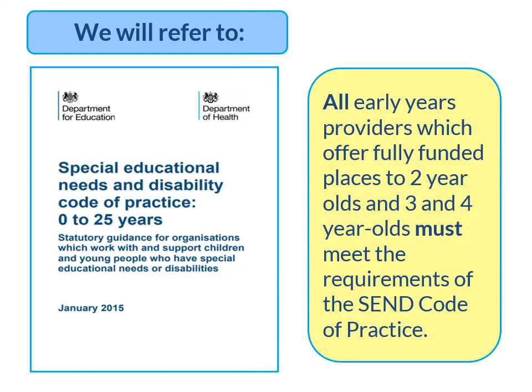We're going to be referring to the Special Educational Needs and Disability Code of Practice in this recording. This is statutory guidance which comes directly from the Children and Families Act of 2014. All early years providers which offer fully funded places to 2-year-olds and 3- and 4-year-olds must meet the requirements of the SEN Code of Practice.